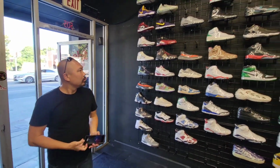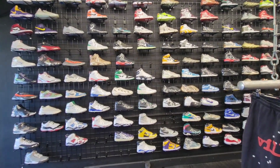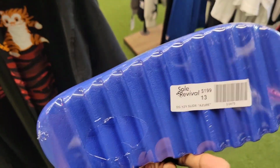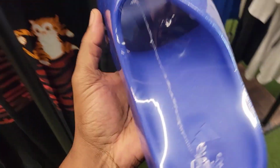Here up in the building, we got Cool. We're gonna talk to him a little bit when we get outside, but we're here in Soul Revival right now, about to look around and see if we find anything in particular. They do got the blue ones on deck here. $199, $200 for a size 13 for the blue Yeezy slides.